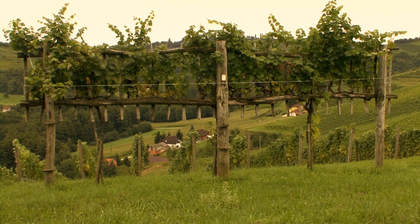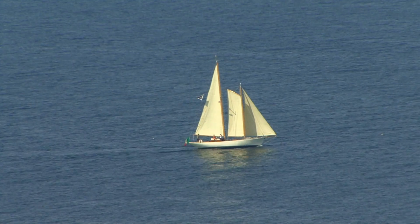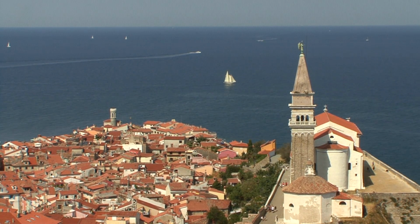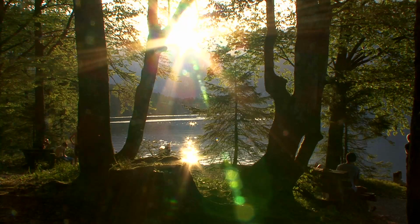In the southern section of the Alps hides a diverse landscape which extends to the Adriatic. With romantic towns, medieval fortresses, mountains, caves, waterfalls and lakes, Slovenia, a secret treasure situated in the heart of Europe.